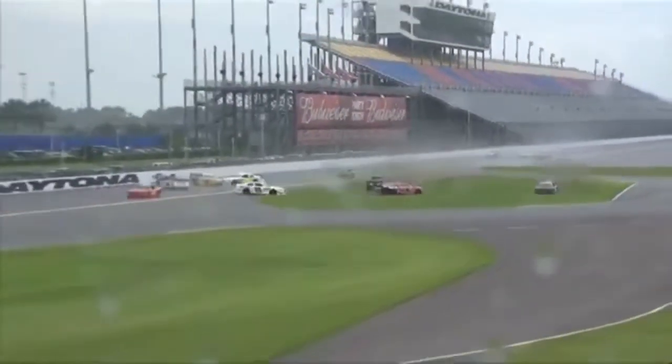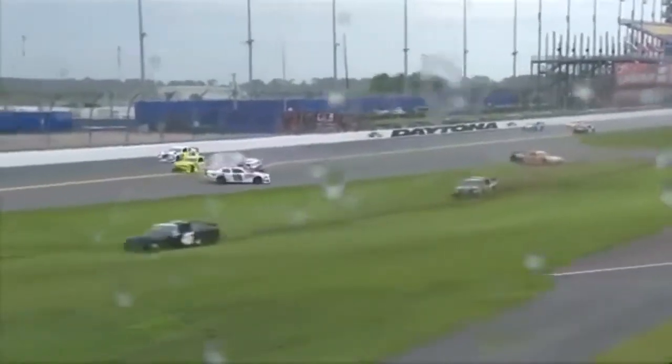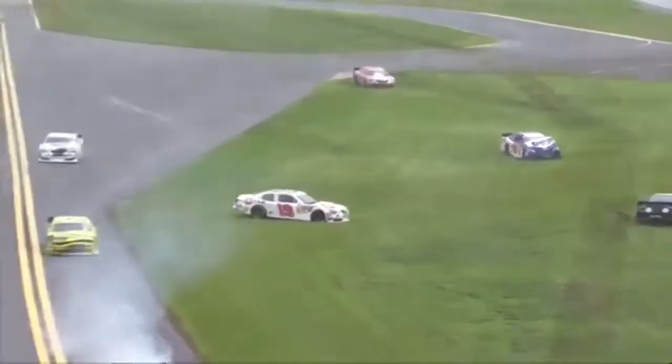Oh, we got trouble. I think it's raining. It's raining over there. It is raining on the back straightaway. All over the racetrack. What happened? Mike Bliss, one of those that broke free. You see the 97 of Joe Nemechek and heavy damage. That's Benny Gordon, the 91 car. Just all of a sudden, it was Richardson Jr.